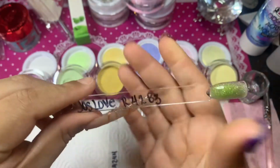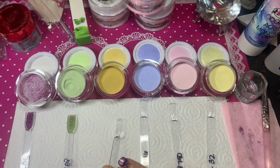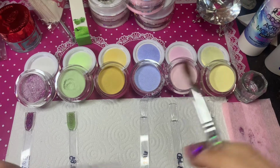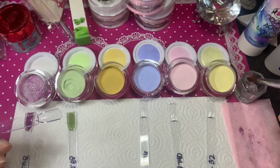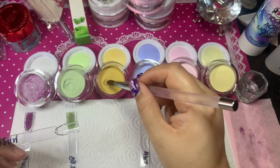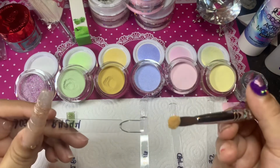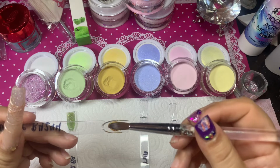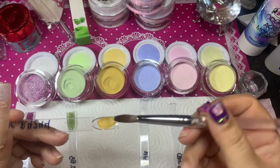Okay, besties, the third one did kind of give me some problems, but I'm not really going to blame the company or blame the acrylic because I used my odorless monomer for this swatch. I did not use the monomer that it came with. And this one did marble a little bit, or maybe a lot, but it did marble on me. And what I did not do here, I didn't shake them up. So you're going to see me in a little bit go back and shake them up, but it's still marble.